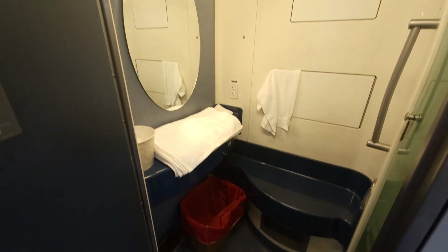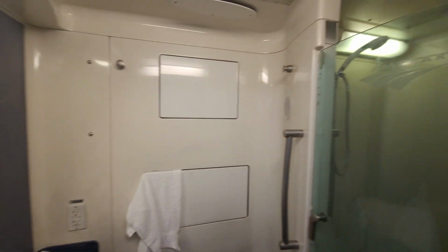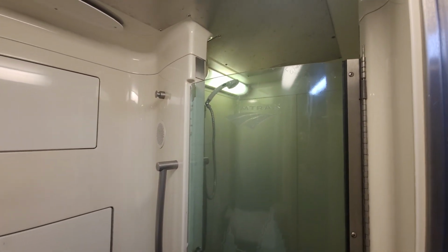Across the hall is where you will find your shower as well as your changing room. The changing area has a lot more space than your room does, especially in the nighttime configuration, which we'll see soon. It's also really handy once you get out of the shower. Separating the two is a nice frosted glass door with some Amtrak artwork on it. Let's take a look at the shower itself.